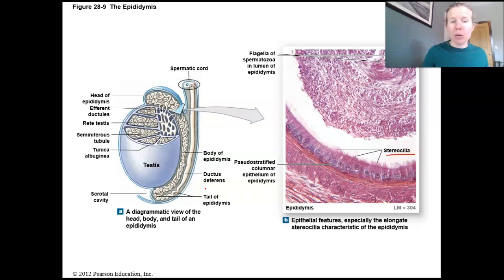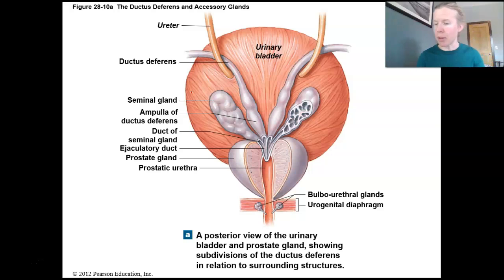From the epididymis, then, of course, they're moving into the ductus deferens. And again, they're being transported. They're not swimming on their own at this point. So it's actually going to be peristalsis, smooth muscle contraction, that's going to move the sperm until they reach the ejaculatory duct. Okay, so that brings us to all these accessory glands. So the sperm started out in the seminiferous tubules, went through their development, most of their maturation. They then hang out in the epididymis and then move into the ductus deferens.